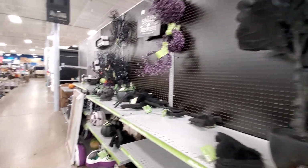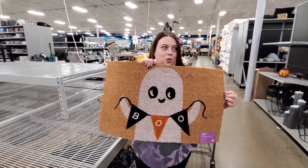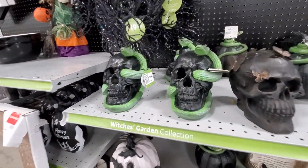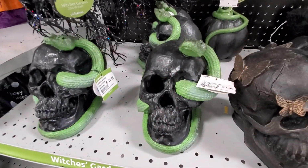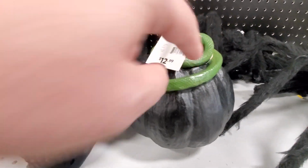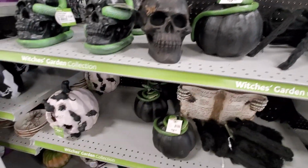I hear someone saying, hey, boo. Hey, boo. That's cool. That's really neat. Look at this. The snake. This is really neat. The snake coming out of the skull right there. That's really cool. Here's the one with the pumpkin. Look at that a little bit closer for you. It's only $12.99. The snake wrapped around the pumpkin. That's really neat.